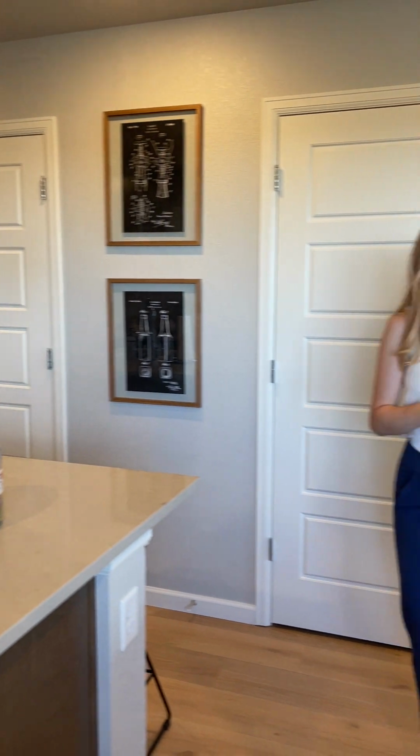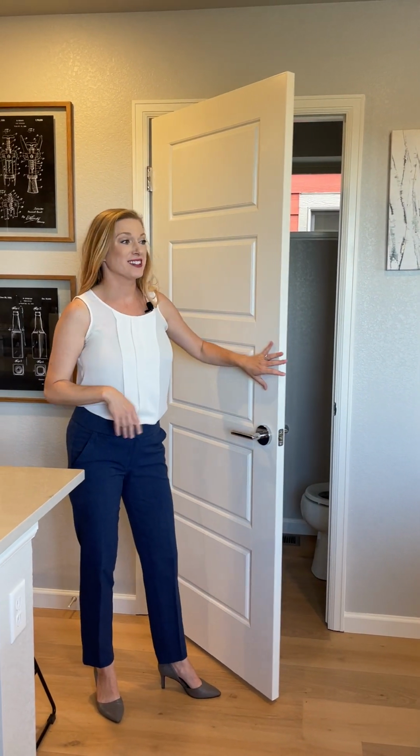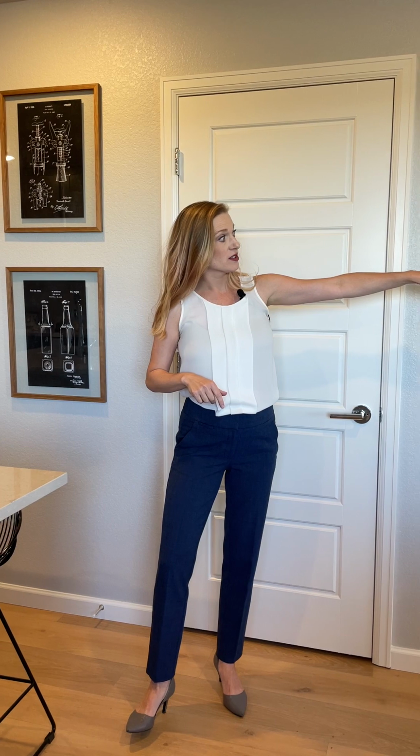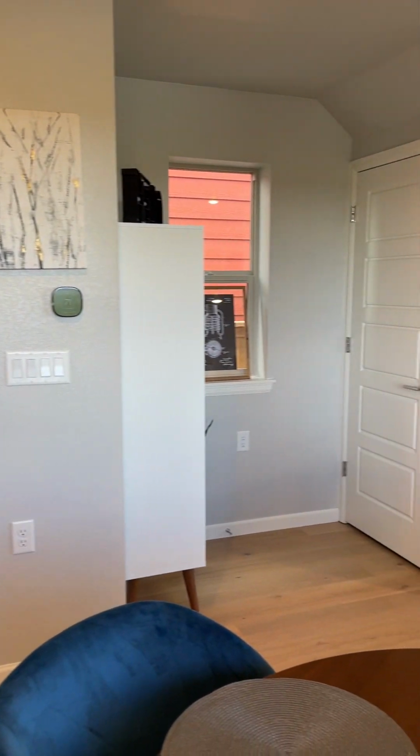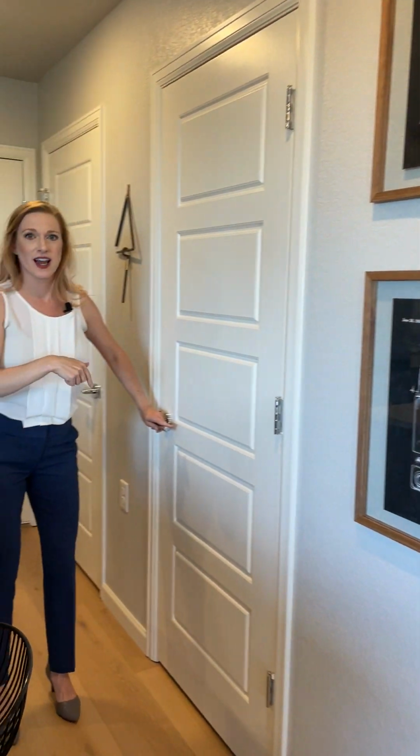You have a half bath in this series as well, right here for your guests so they don't have to go upstairs. There is no basement here, but you have incredible storage that goes all the way under the stairs. Then you have a walk-in pantry over here. So walk-in from the sense of you can step inside, I should say that.